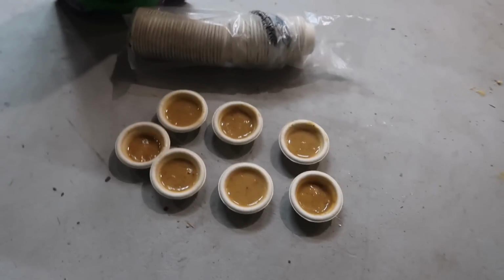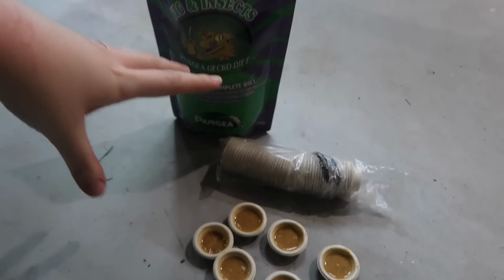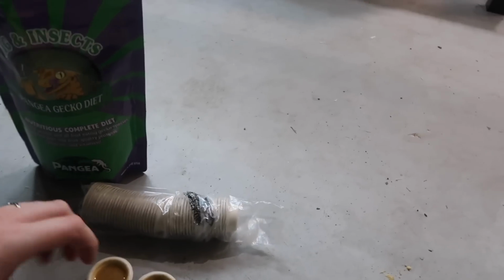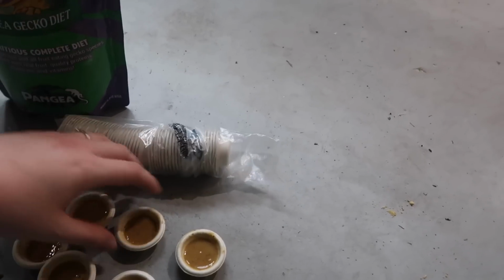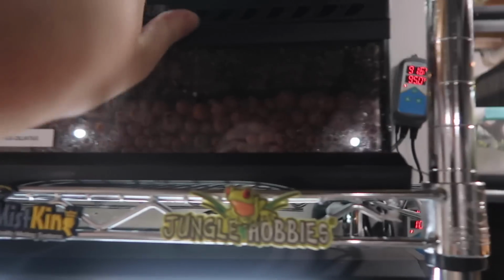Okay, so I now have all 7 cups of Pangea mixed up. So we're just going to start taking it and placing it in all of the cages that it belongs. So first we'll take this one here, and then we will give this one to Oliver, my crested gecko, who is in this enclosure.